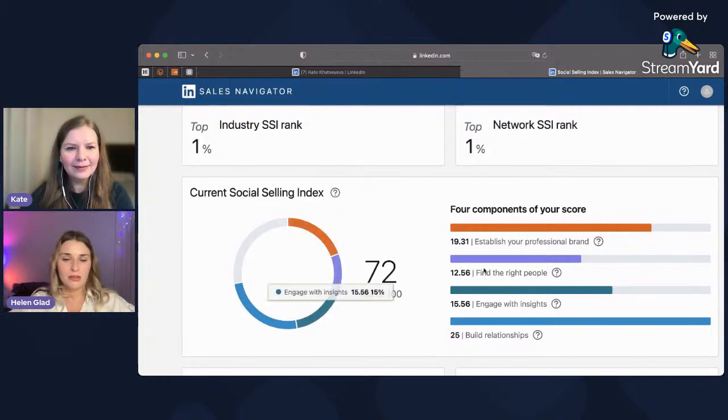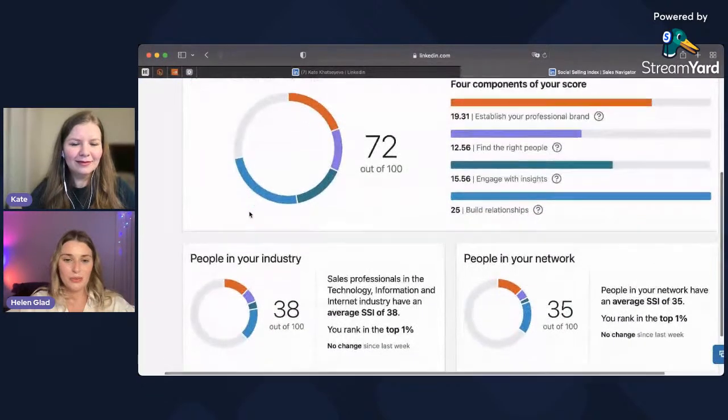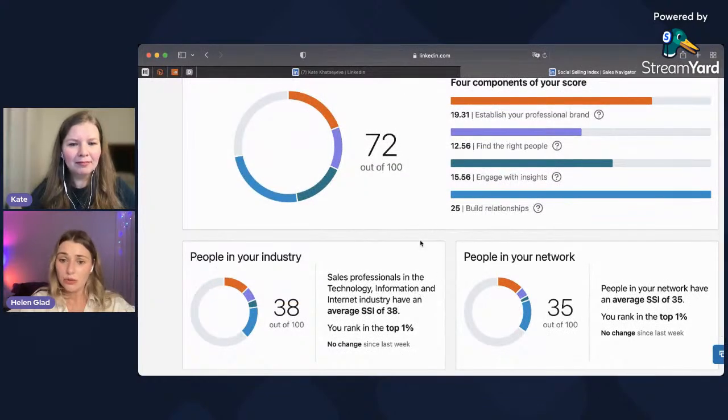And this is my social selling index. It's 72, which is quite high. My industry rank is 1%. So my LinkedIn account is one of the top 1% of the industry that is as active and as promotive as mine. And it's not a small amount of people, because our industry is quite big: we're talking about the technology, information, and internet industry.